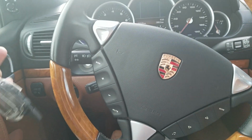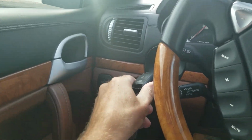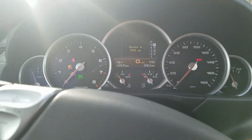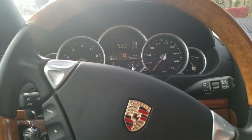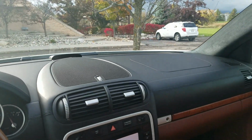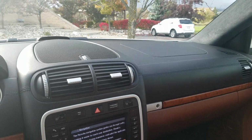Let's fire it up. Two remotes, custom built auto start. You can't even get that on a Cayenne Turbo. 64,539 miles. Vehicle's in beautiful shape. Just put a couple hundred miles on it yesterday.